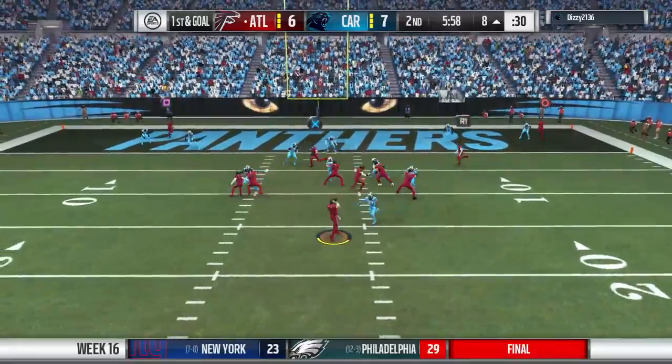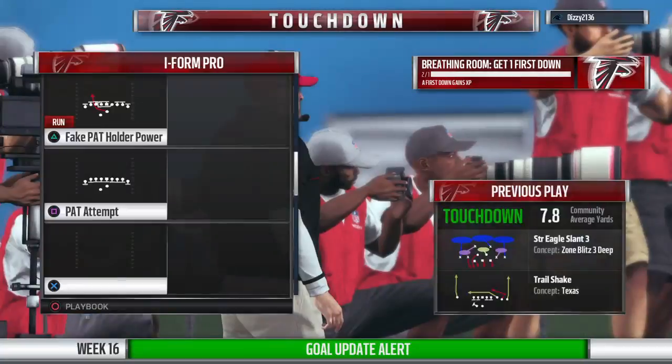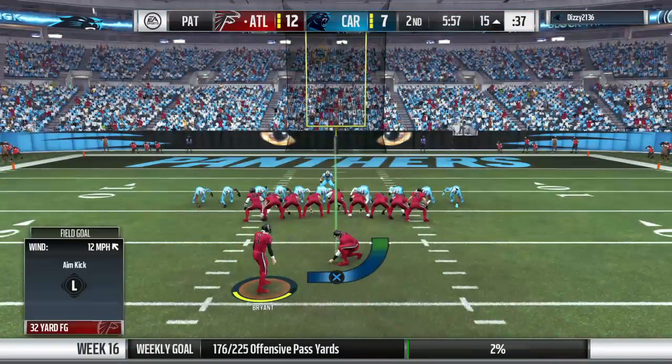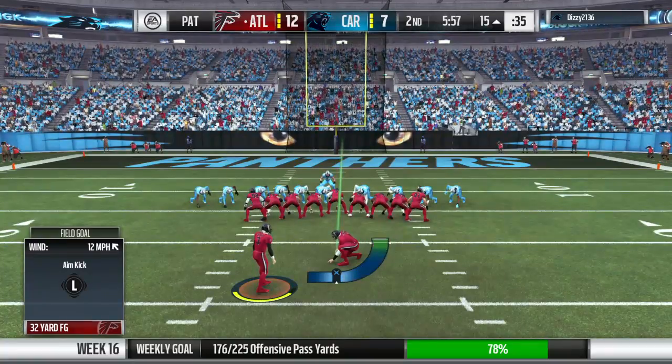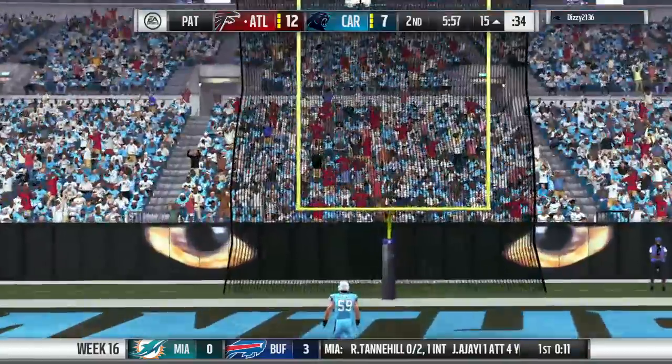Now a shotgun snap as they'll look to throw. That's caught at the 1. And he'll take it into the end zone. Touchdown, Atlanta. Tyreek Hill with a lucky number 13 touchdowns now on the year. And the Falcons have taken the lead.